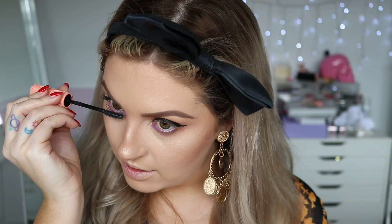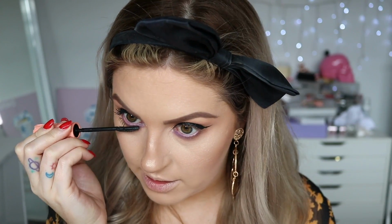And it's really nice, like the wand, it's not super messy, like I can get under my lashes no problem, get down to the bottom, you know. It's just pretty, it's just a staple. Huge fan of this one. This is a high-end one I'd happily pay for.